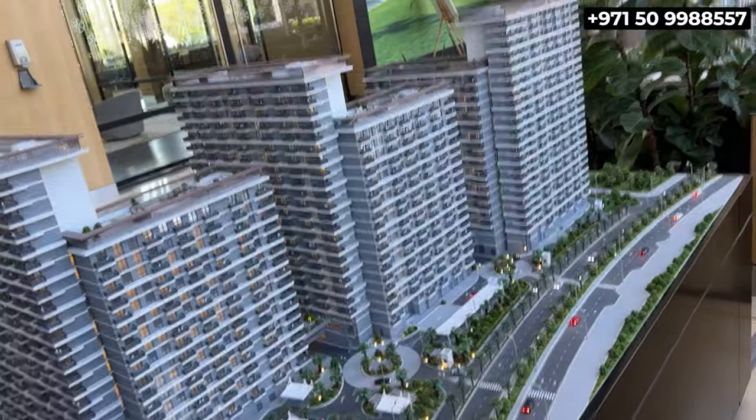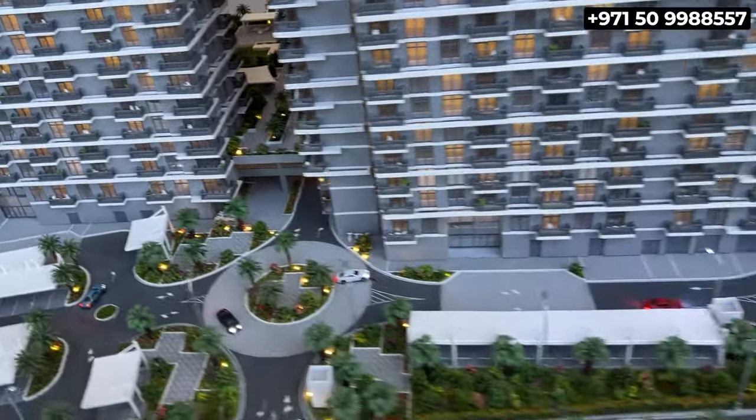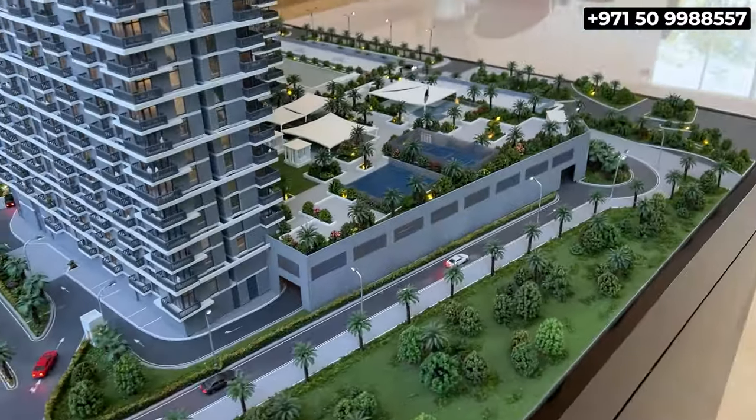Let's go to the rear side of the towers. Look at the amount of parking here. It's a very well-planned development. This side will be the views of the Address Hillcrest Villas with the water ponds. All around, the views are going to be very pleasing.